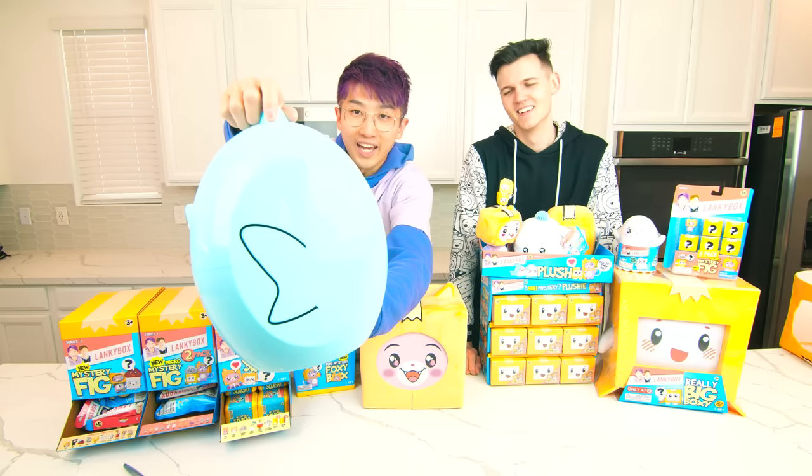All right, nice. Now we're gonna move on to the ghosty mystery egg, guys. Yet again, another mystery egg. There is so much stuff, guys. You see how many more toys we got to unbox? We still got the mystery plushies. We got the really big boxy, the squishies, the mini foxy box right here. The ghosty glow egg glows in the dark.